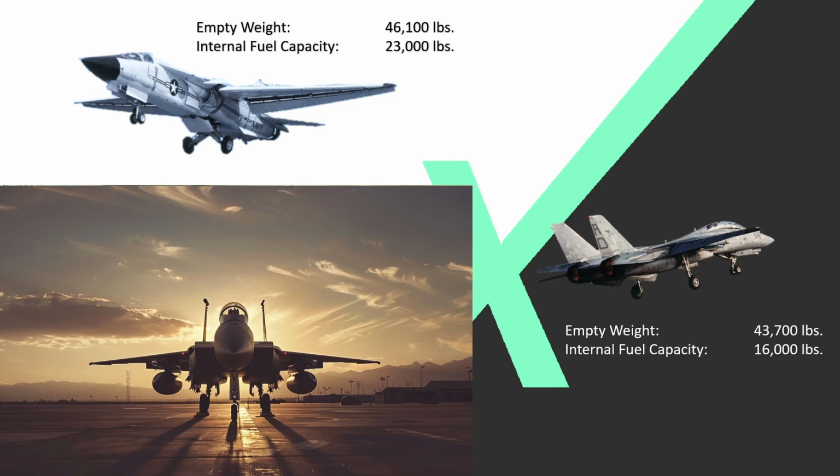The F-111B wasn't the fat kid everyone made it out to be. I mean, it was a bit of a chunky boy, probably goes without saying, but one with some serious potential.